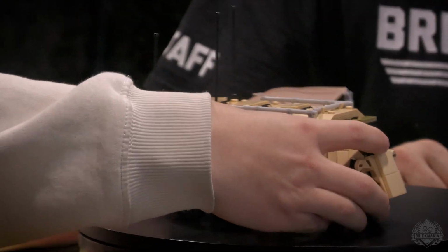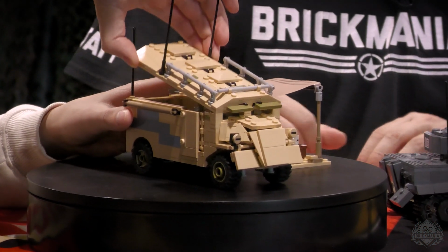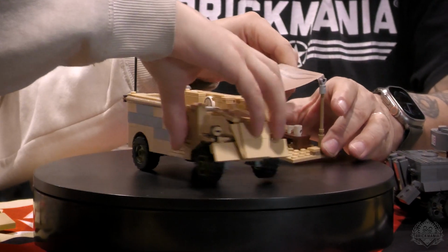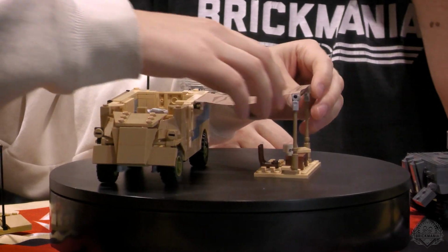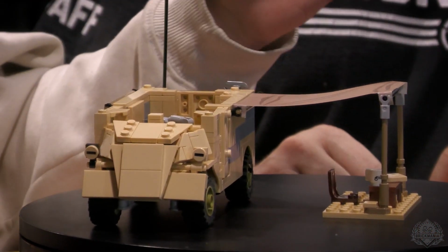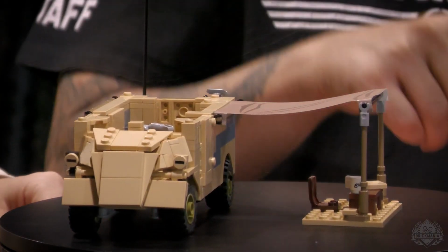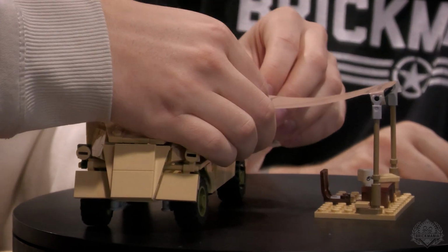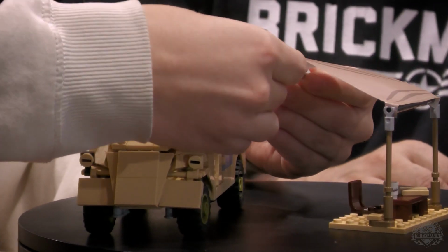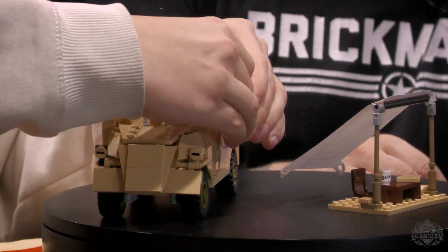This has several opening doors. The roof comes off the top as well. That's where most of the fun is. Firstly, you get a tent, a canopy. In the real thing, it rolls up and attaches. It's a roller, so you can have a true camper. You can easily just remove this. Let's see here, and there you go. So if you don't want your tent, there you go. Then you've got your vehicle here.